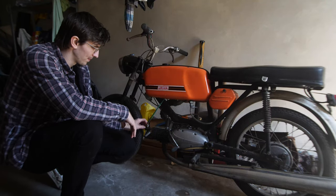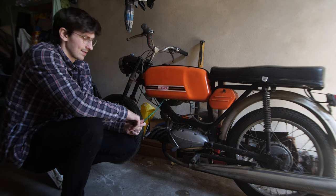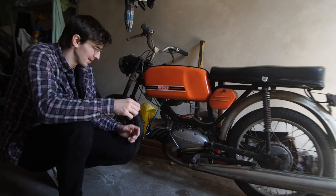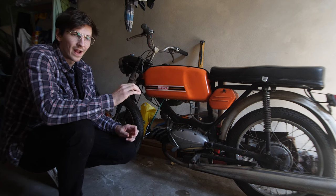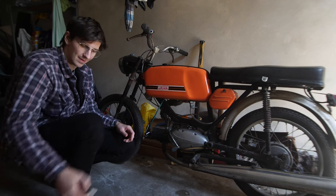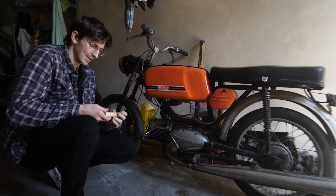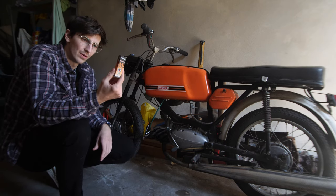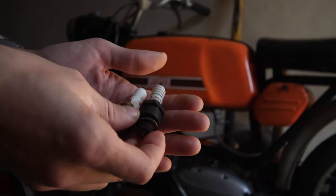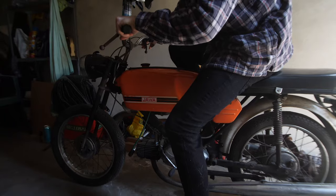The old spark plug doesn't work. We tried two of the old spark plugs. So far I'm guessing that is the main problem. If that fails, we will try to follow the lines till we get to the problem. But first things first, brand new spark plug. Old one and new one. Please spark.